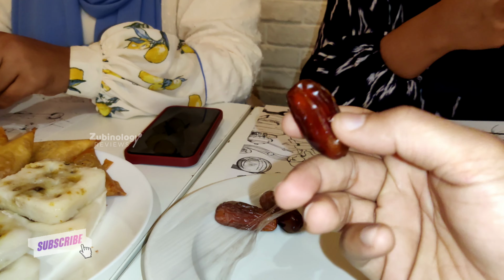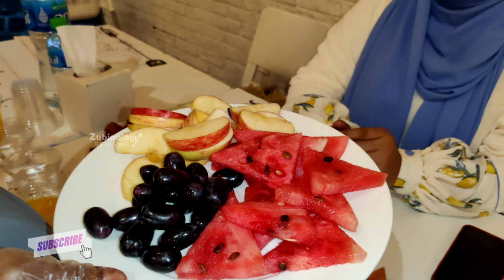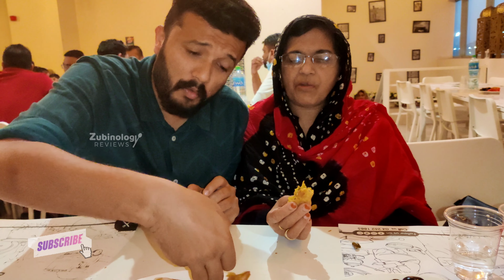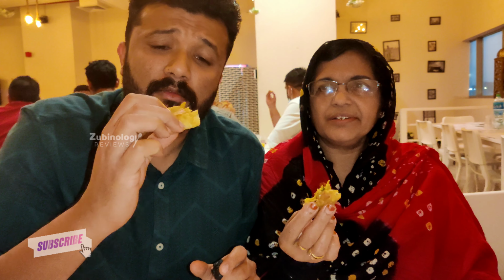Cut fruits. And the review starts. Samosa, no? Very, very, very good samosa. Very good samosa. The filling, the chicken, the texture of the chicken, and the filling is very good.